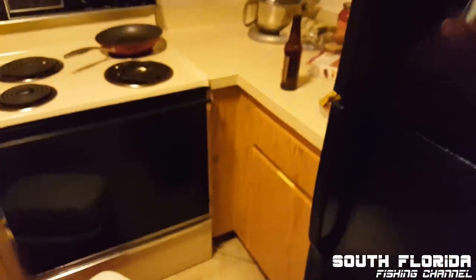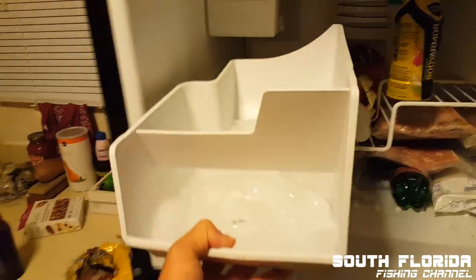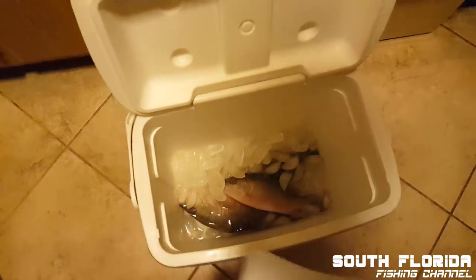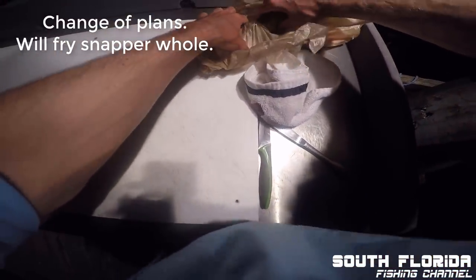Well, it's 2 a.m., which is pretty late for the Keys. Oh shit, all the ice. Okay. I will have to eat you tomorrow. I mean, bake you tomorrow. Super windy out here tonight.